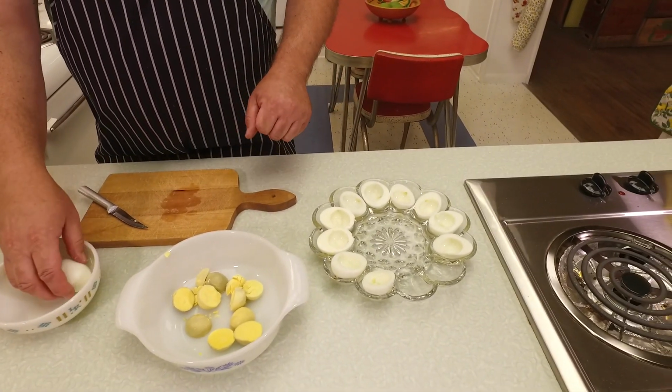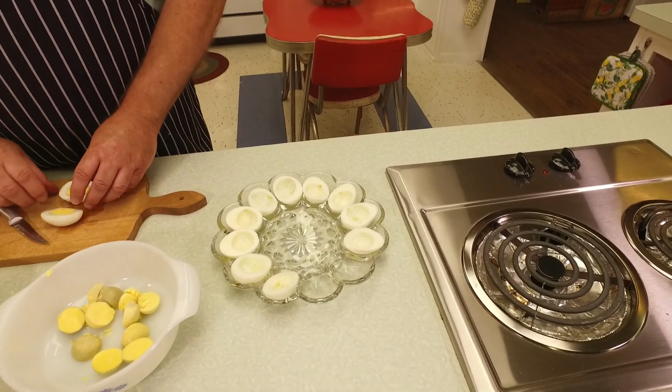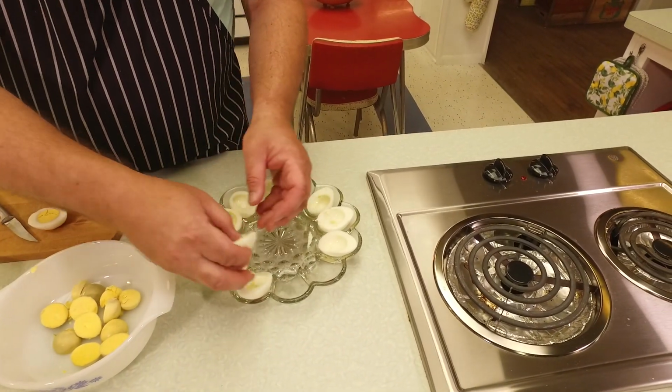That's no yolk, that, folks. Is, and then why'd I know you were going to say that? Probably, Joe? I say it every time. And then there's enough for 12 on this traditional egg plate.